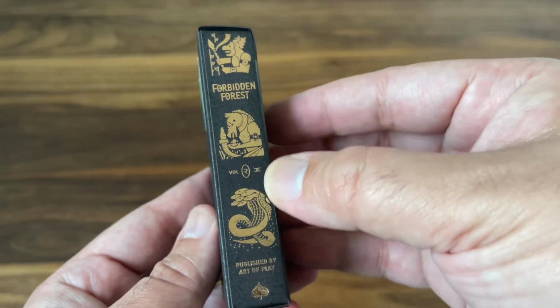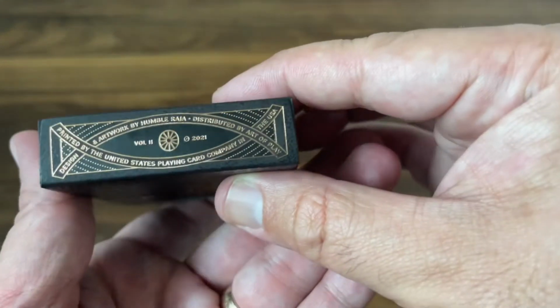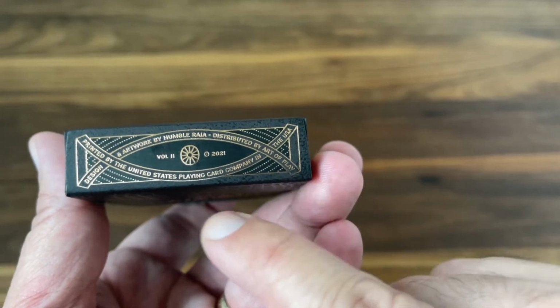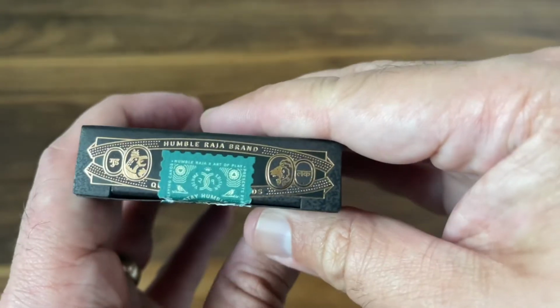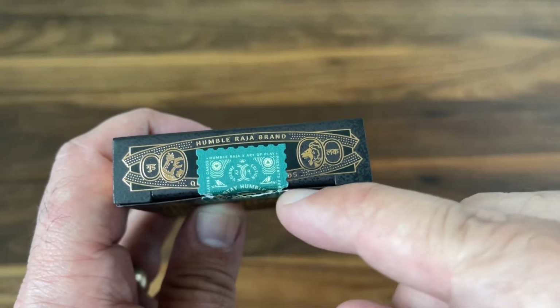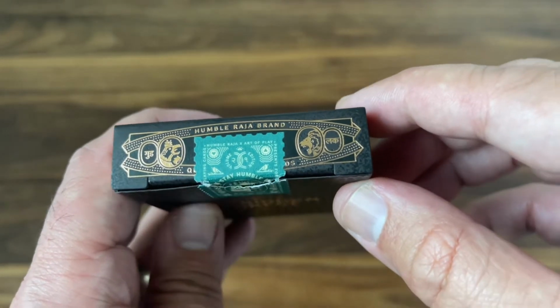So a little bit of a preview of some of what to expect. 3 more characters on the other side. Like I said, all of these are going to be featured on the court cards as we go through. The bottom has your ad copy for Humble Raja, as well as Art of Play, who distributed the deck, and USPCC, who printed it. And then the top has some more Humble Raja branding and some beautiful little artwork, a couple more emblems of some of those mythical characters.